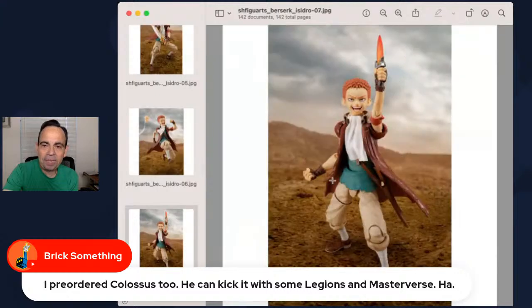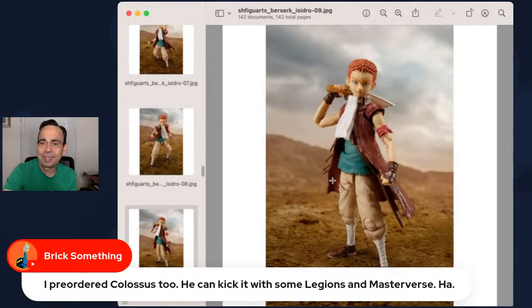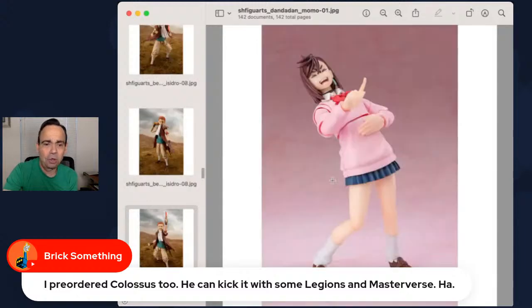But it might be a little late for Berserk when you don't exactly nail the first two figures. What I think are probably the main figures, when you don't nail those, I'm not sure that the other ones are really things that you're going to want to pick up. I'm not sure. Maybe they'll reissue them with some improvements. But I don't think he looks bad. I think he looks like he moves pretty well and all that. So if you're into it, there you go.